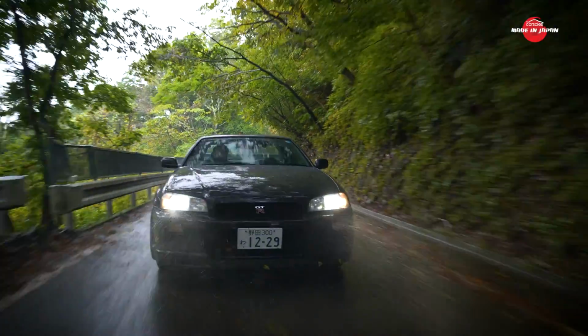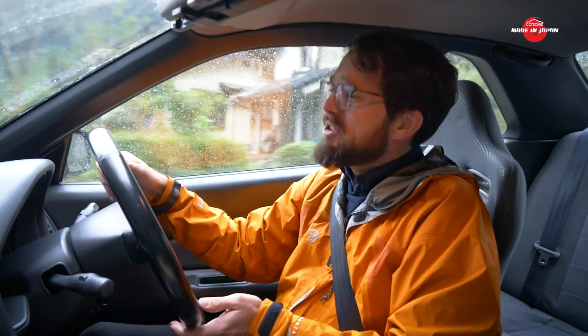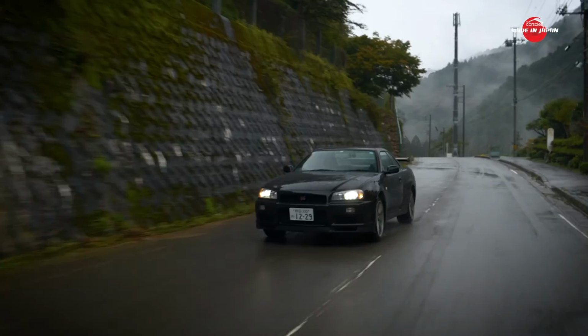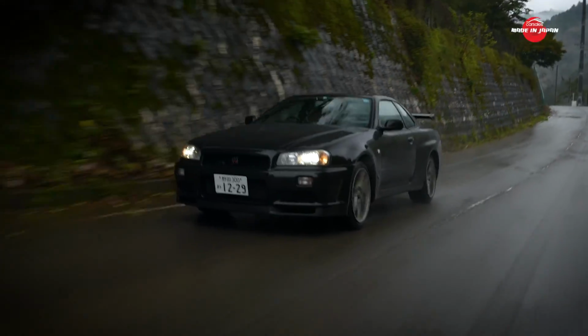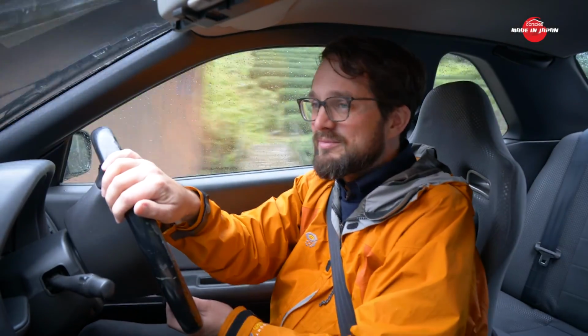One area where the R34 does lack is performance. You just have to admit it today. It feels nowhere near as quick as the R35 that replaced it, and that's because in the late 90s when it was introduced, 0 to 100 kilometers per hour took 4.8 seconds. Today's car, around 2.5. But I don't care.